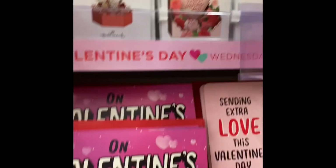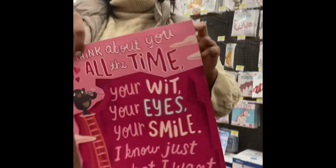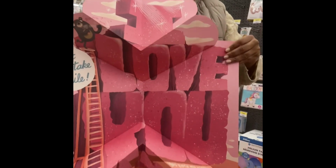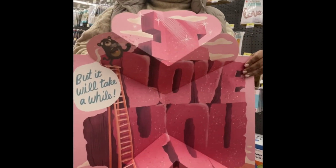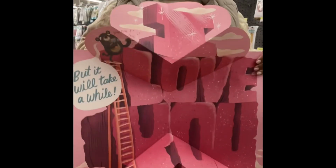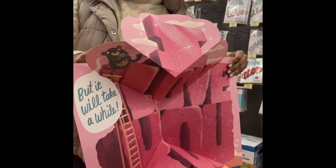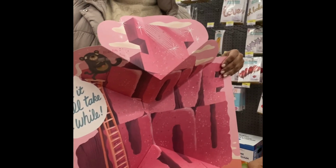Yeah, here are all the large Valentine cards. I think these are really cool. Does this one open up? Let's see. Ooh. Awesome. It says, I love you. Oh, that's cute. What does it say on the side? Does it say anything? But it will take a while.